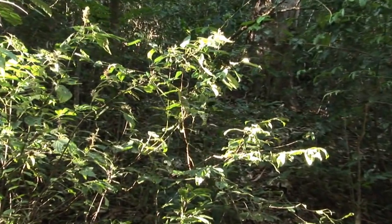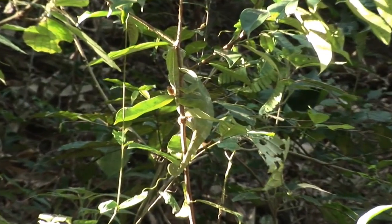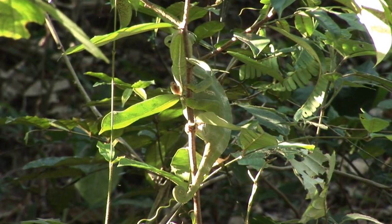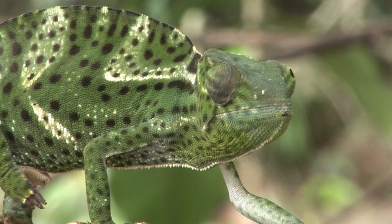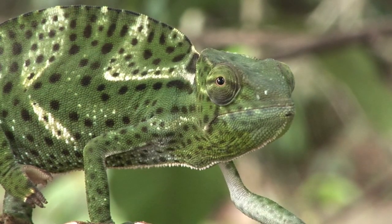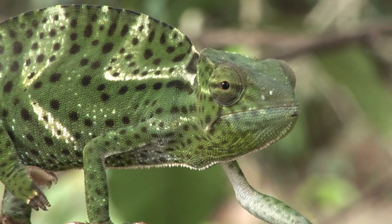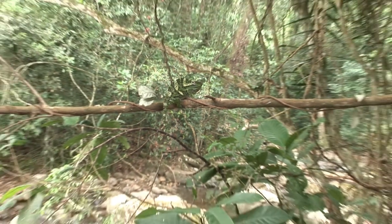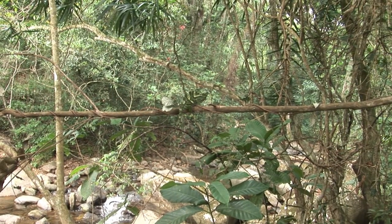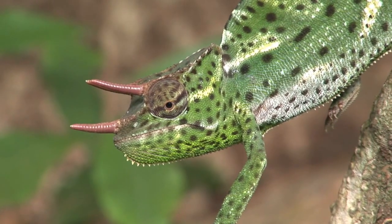Kinyongia multituberculata, the Usambara three-horned chameleon, is without doubt one of the rarest of the large chameleons. It is usually found in other mountain ranges of the Eastern Arc Mountains, the Usambaras and Ulugurus, but this is the first recorded from the Udzungwa Mountains. Here, the species occurs in the vicinity of Saye waterfall at altitudes between 300 and 700 meters.